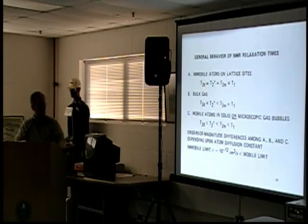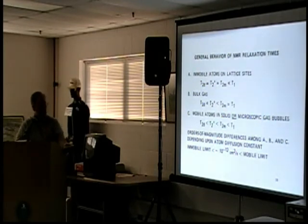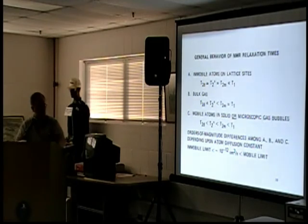Now, the intermediate case, which is many of the things that are actually of interest, is the mobile atoms. If you have atoms sitting in a lattice and they're moving, hopping or rotating at a certain rate, that motion will interfere with these dephasing times, and you'll get a complicated relationship. The other example is that if you have very small gas bubbles, under 100 nanometers, under 1,000 angstroms, now you've got walls hitting there, now dephasing, so you can utilize that to analyze gases trapped in a bubble. So these differences can be quite large, and depending on the experiment, you can sort this out.